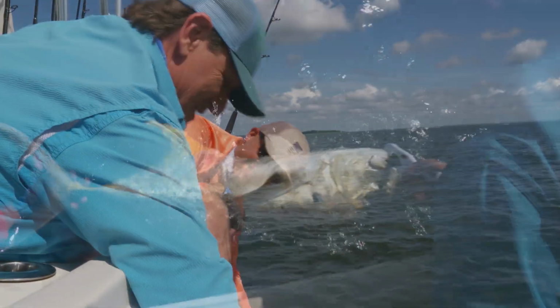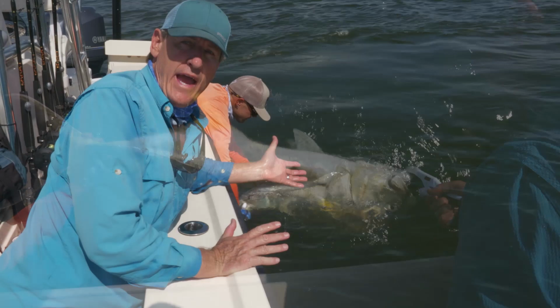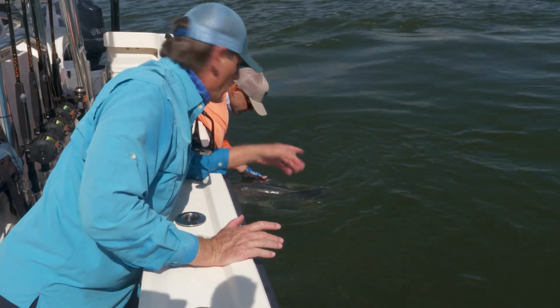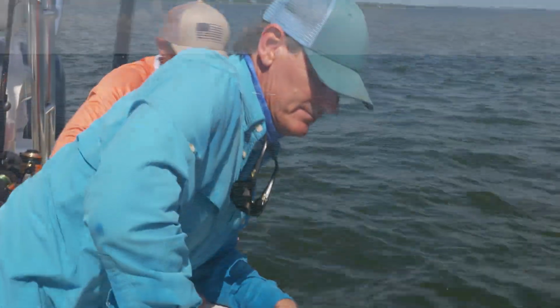Chris, this is amazing. So we want to do everything we can to make sure this fish is okay, having just had a hard fight. And so Chris has spent a lot of time reviving it. Fish looks like he's in really good shape. And there she goes.